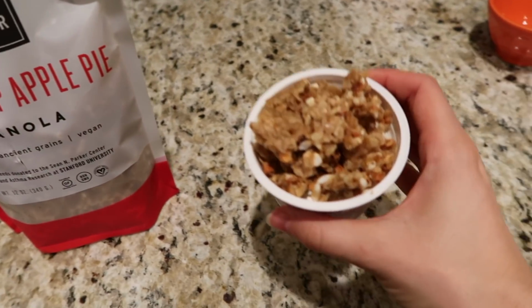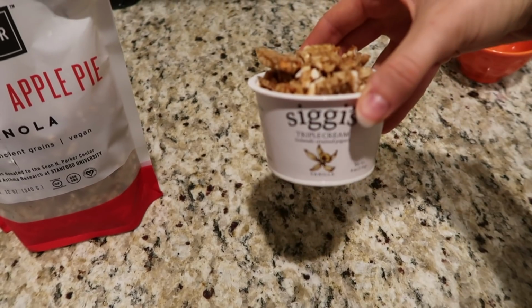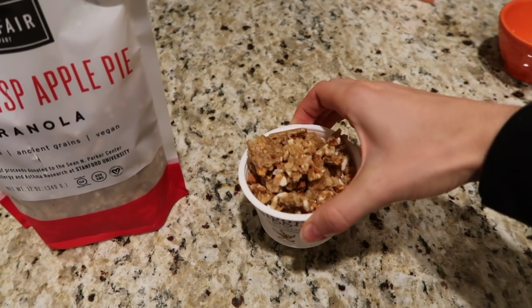But I just put this on top. It seriously tastes like dessert. It's so, so good. So I'm gonna have this, and then we're gonna be off to bed.